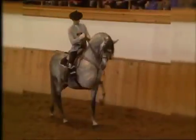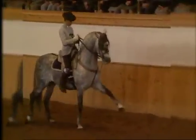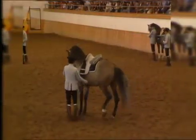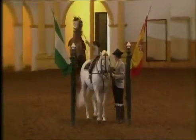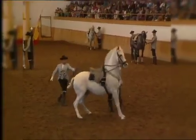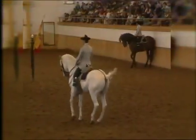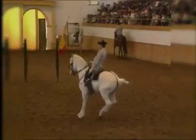The movements are based on classical dressage. So sophisticated are some acts, they've taken years to perfect. The capriole is considered very difficult. And yet, this horse performs it carrying his rider.